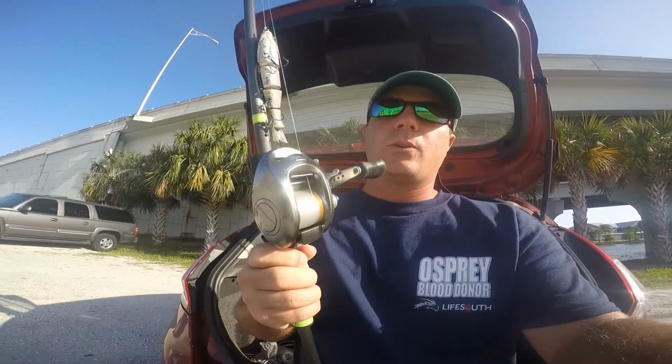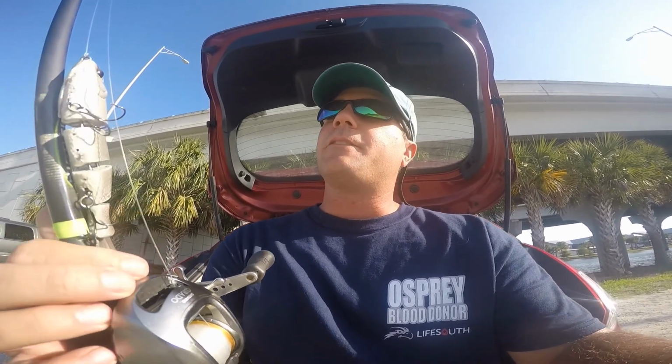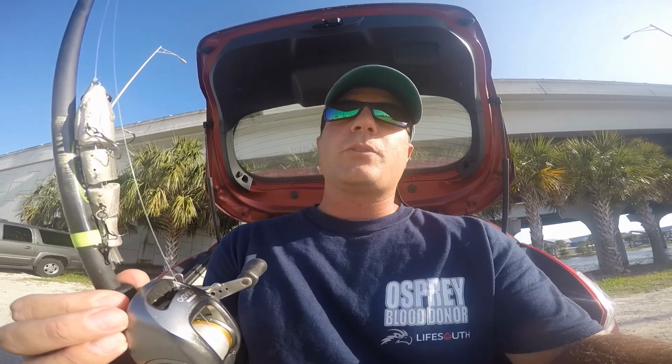So just to let you know what I was using today, I was using an old Shimano Corrado 300 DSV, a Kistler Magnesium 2, heavy action, moderate fast, rated for 20 to 50 pound line, 1 to 3 ounces, so perfect for throwing these little Mike Buka bull shads and bull gills.